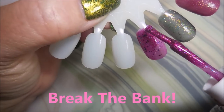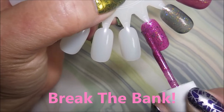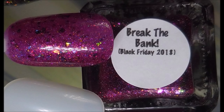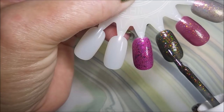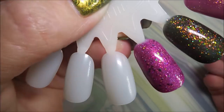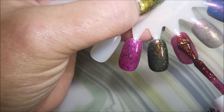Now here we go with those second swatches, and this is when the magic starts for me. You can really see how gorgeous. Oh my gosh. Break the Bank is insane. Look at that. And here we go with the second coat of this one here. This is a favorite too. I didn't mention it during the lead up, but I love them all, and Dementor's Kiss just has all the colors in it. It's just beautiful. Dementor's Kiss.